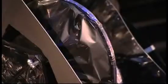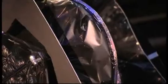In centigrade, it's approximately 273 degrees below 0 degrees centigrade. We need these detectors to be very cold, because if they were not this cold, they would be overwhelmed by their own heat and they would not be able to detect the very cold objects that we're trying to detect.